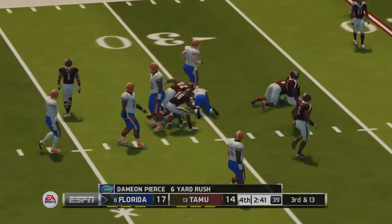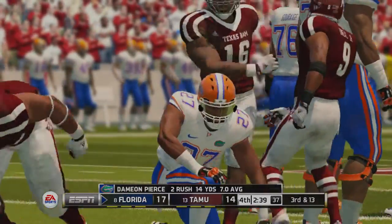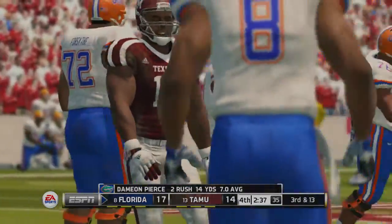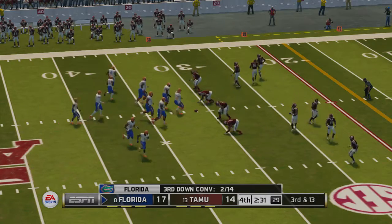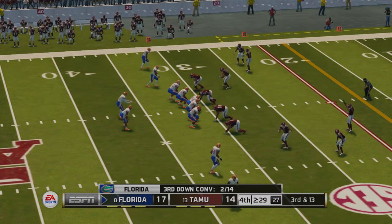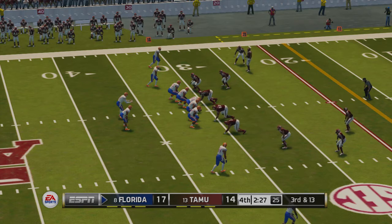They get nice yardage on that run. The delayed handoff picks up about 6 yards there. That'll make it third and 13. A little more than 2 minutes to go in the fourth quarter.